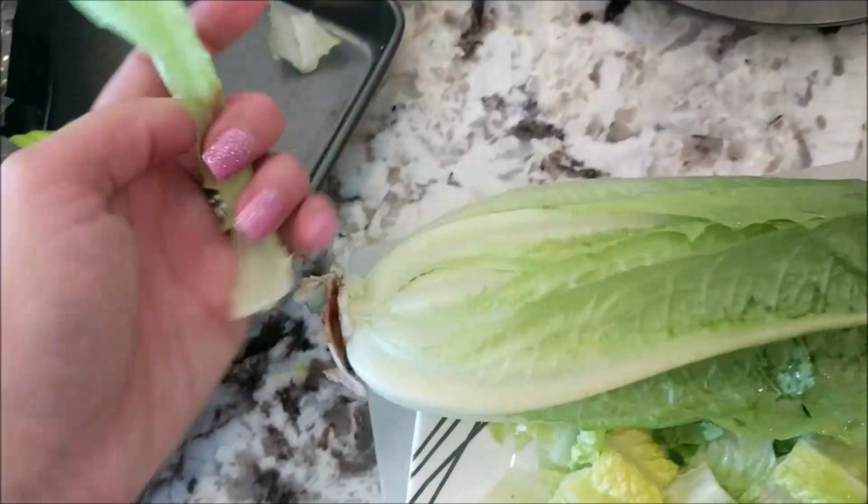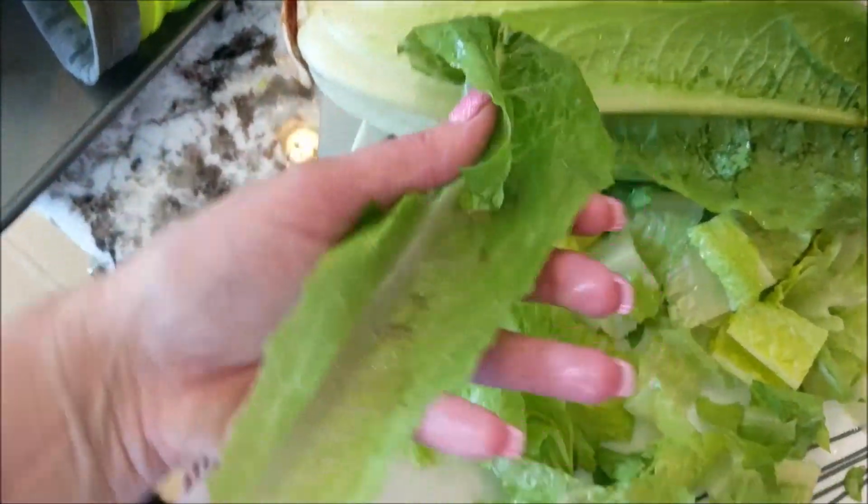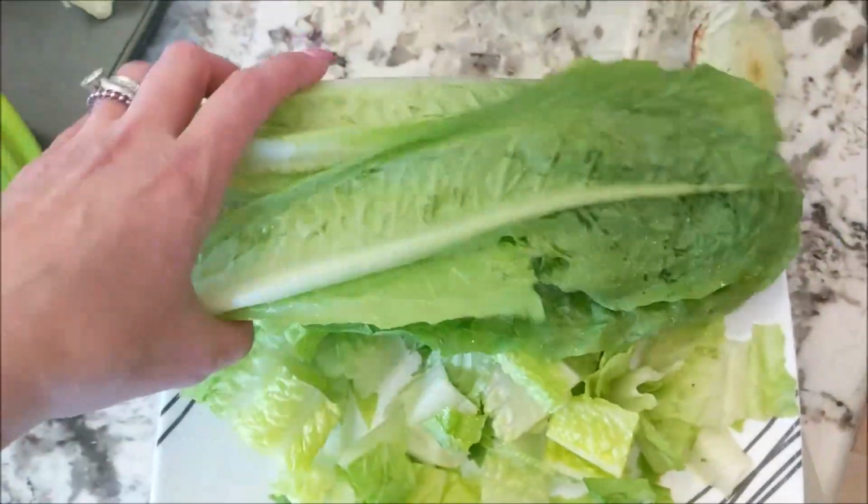And you can use these, my friends. Look at that leaf. That could be a boat to have like a sandwich with, or put some delicious tuna in there, or a hamburger. That makes for a great lettuce wrap though.